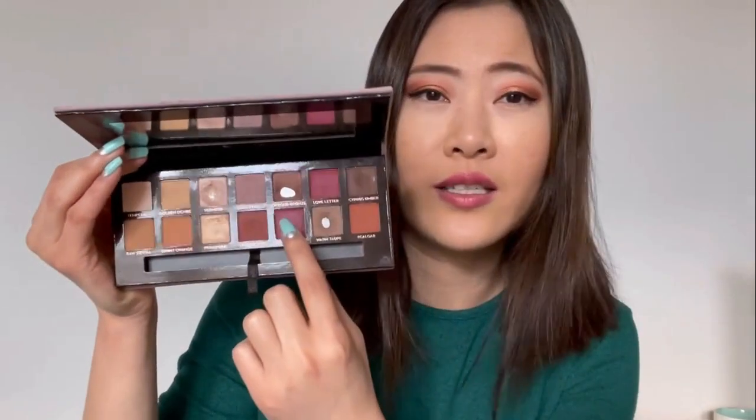Also, I hit pan in this shade called Antique Bronze. I actually have a bigger pan in here. I used this in my outer V most days and I really like the look. I thought it was a cute, not super strong kind of look. It gave me some depth. I really think this palette is going to be so easy to pan because all the shades are so soft. The pans are really small, so I might even consider panning this as a whole. All right, so right now I have 290 eyeshadow shades in my collection.